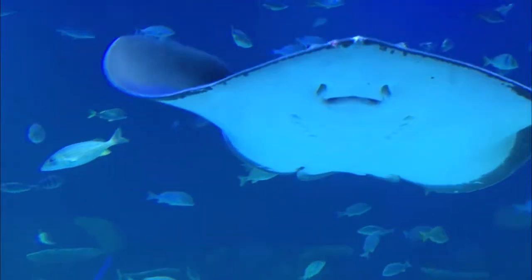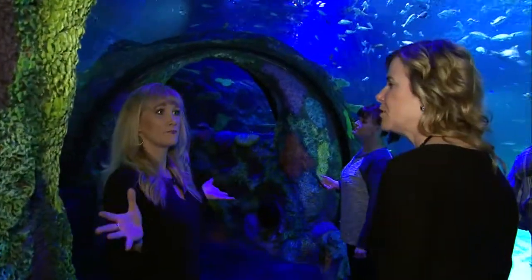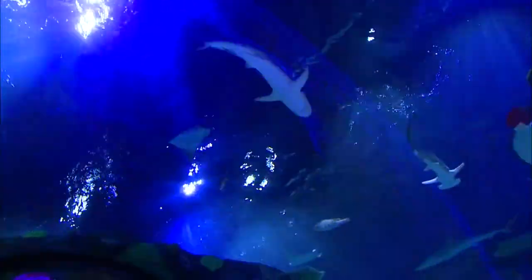This is the tunnel that I was telling you about. It's pretty amazing. Yeah, we have over 250 species. We have three different sharks right now. We have black tip reef sharks, black nose sharks, and then a bonnet head. Those are really cool because they kind of look like a baby hammerhead. Oh, here he comes. Isn't that cool?